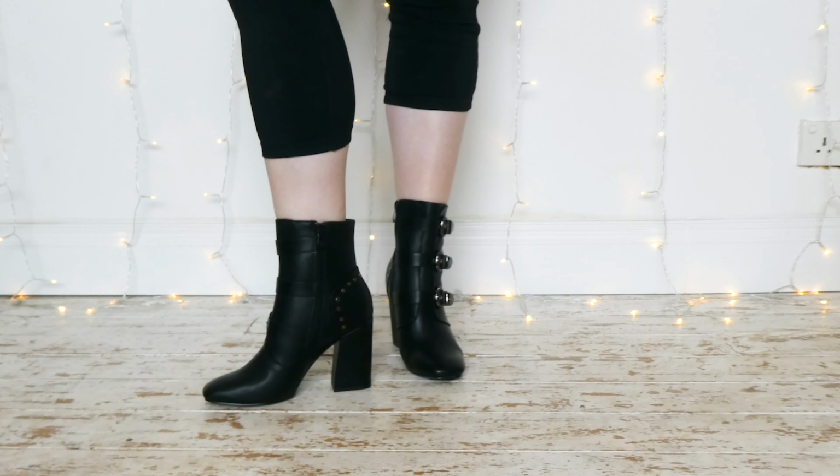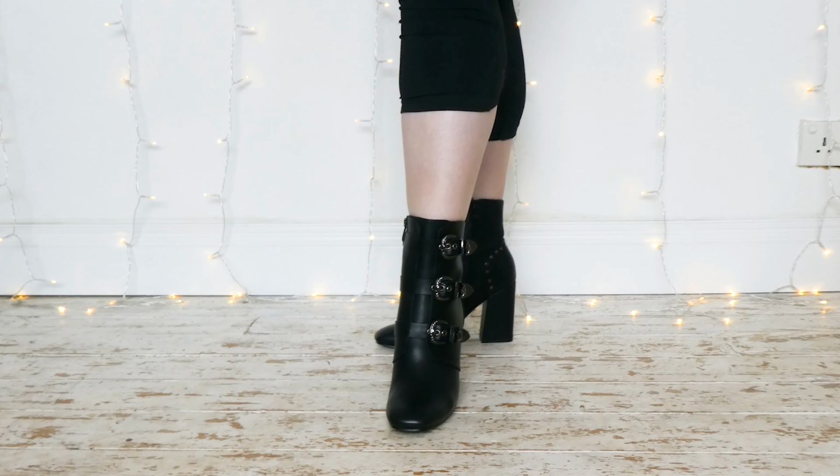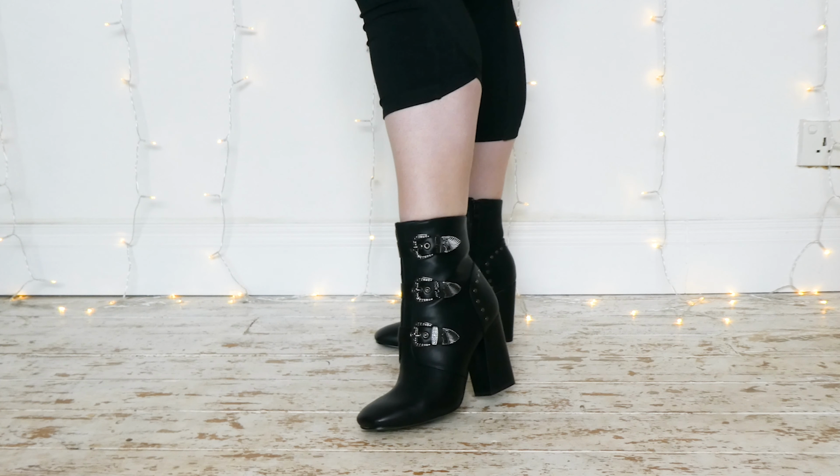They're nice alternatives to your really expensive biker boots. If you want something that you're not going to wear all the time, but you want it to really look the part and have that heel on there. So I would say I am quite a fan of these and I really like them. So what do you guys think? Would you wear them?